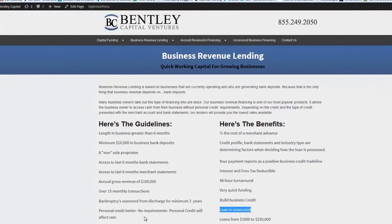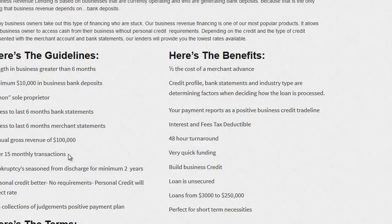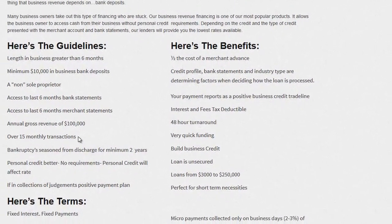One of the other things to keep in mind is they do like to see monthly transactions. I know right here it says over 15. That's probably a little bit more on the conservative side. They basically just want to see that over the course of time you're consistently generating deposits. I know a lot of you guys are only doing 5, 6, 7 deposits in the $3,000, $4,000, $5,000 range, whatever it may be. As long as it makes sense, the goal here is for the lender to be comfortable giving you the loan, right? Just making sure that you're an attractive lending risk.